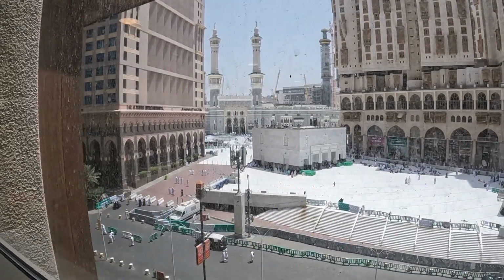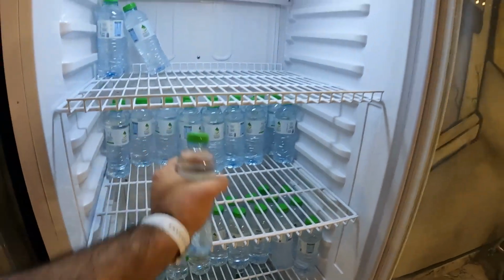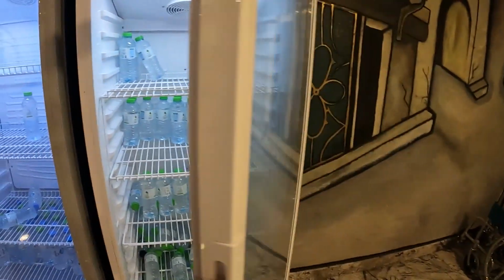Alright guys, so the hotel does have a masjid at the lower level that has a Haram view as well. So if you don't want to make the walk and pray here, you do have the option to do that. And there's also coolers with water, so you can come here and get water for free.